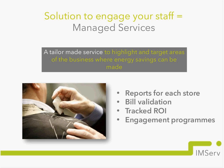Employee engagement, as we have heard, is key to your success, and we can provide through our managed service recommendations on how to engage your staff. We roll out staff engagement programs providing information at each level, ensuring that the content is appropriate and presented in a clear and concise way to drive adoption and engagement.